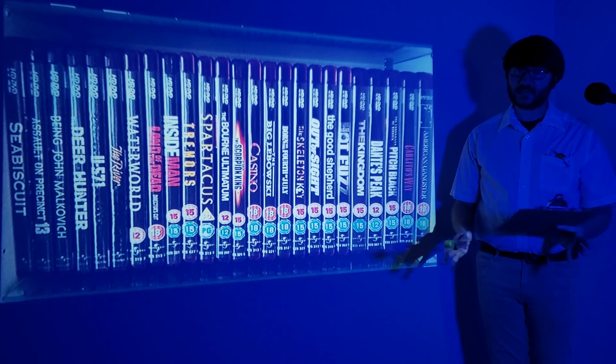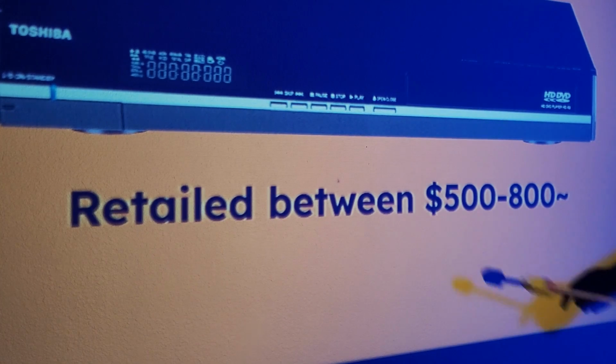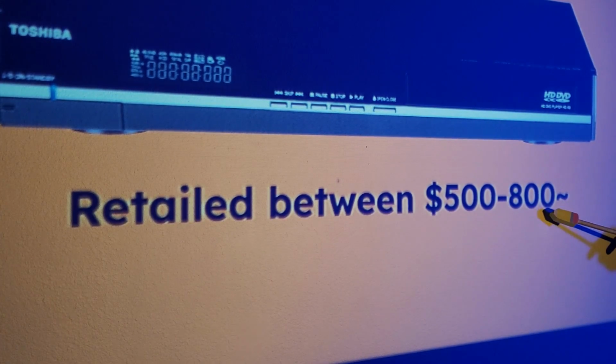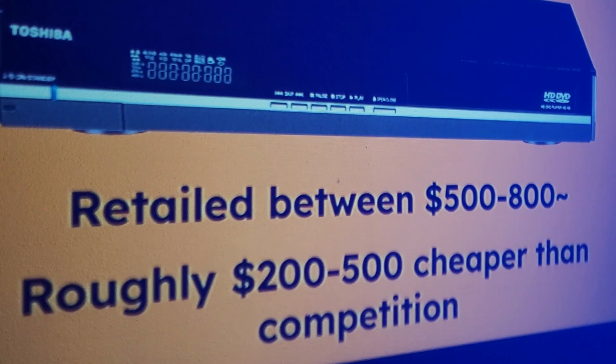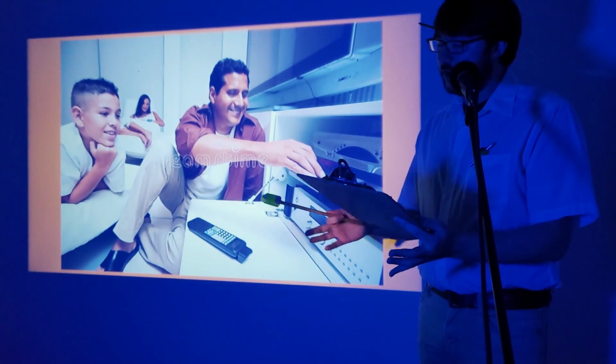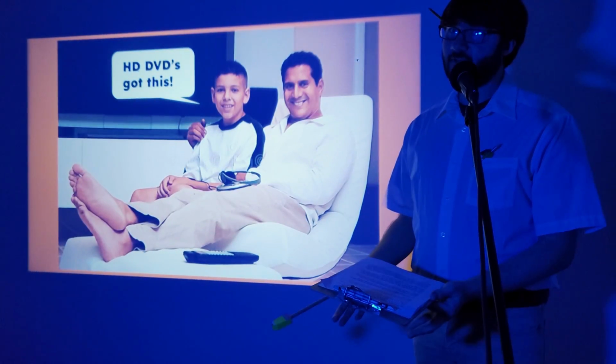Now, HD DVD actually had a great advantage at launch. Their players retailed at roughly between $500 to $800 USD, with the first Blu-ray player launching at $1,000. With a lower-end HD DVD player being half the price of Blu-ray at launch, and DVD already being a household name, any betting man would say, HD DVD's got this.